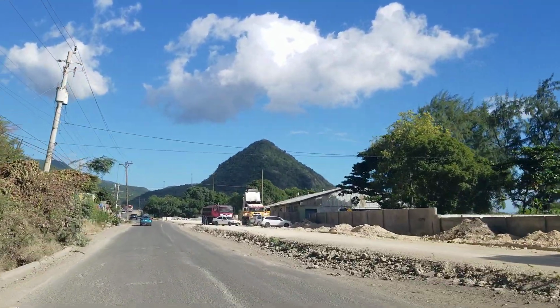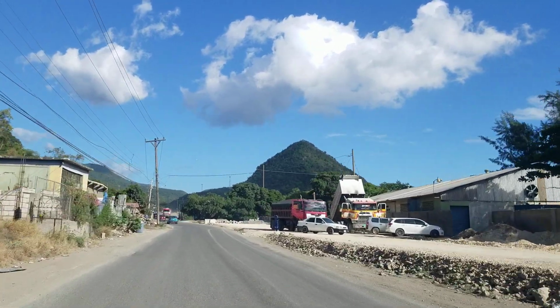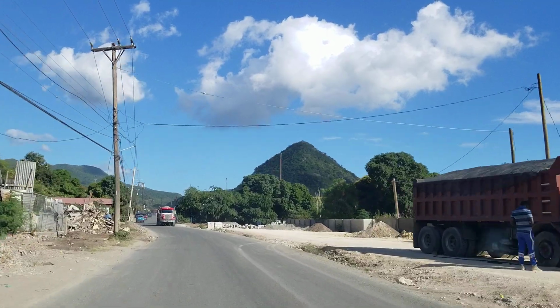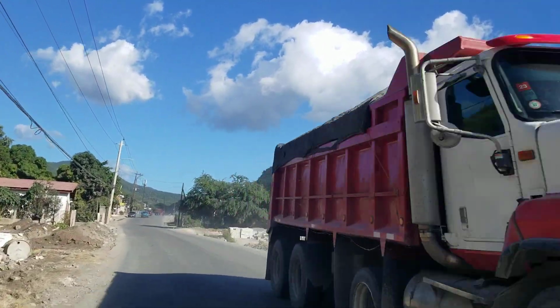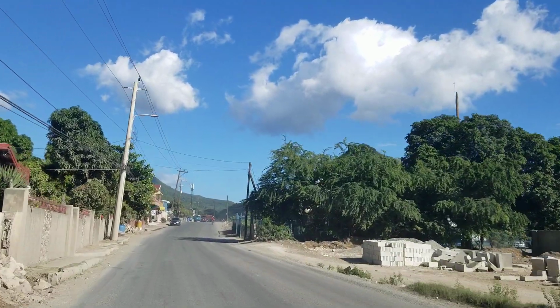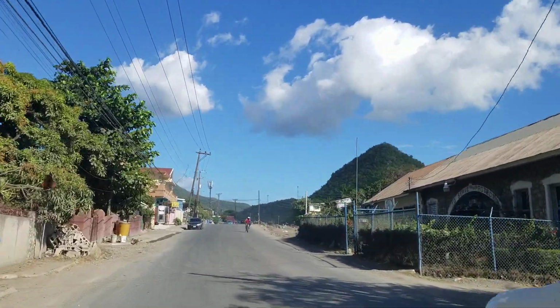Alright, so there you can see the new lanes being constructed on the right. Now if you notice here, there is a police station in the path of the highway. So a new police station is actually being built, and when that new one is constructed, this one will be demolished because it's in the path of the highway.